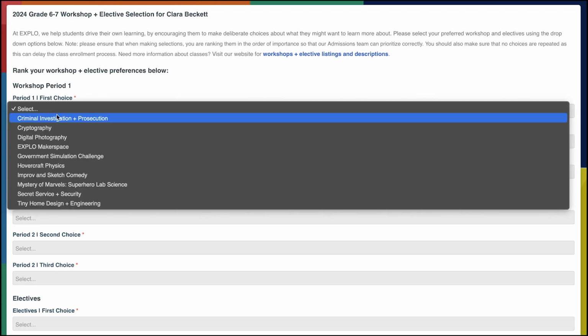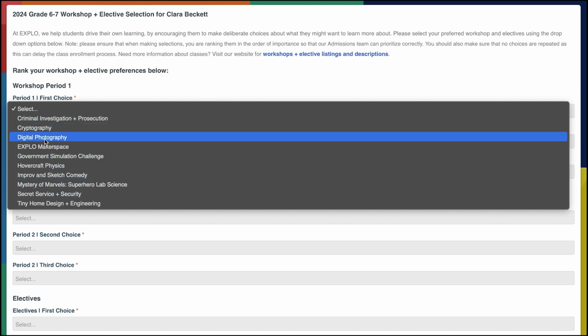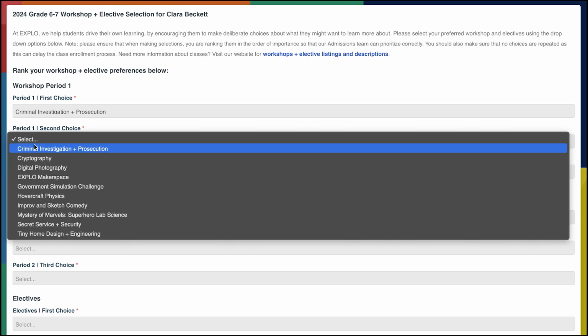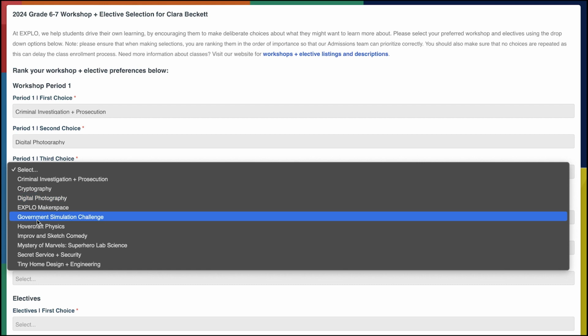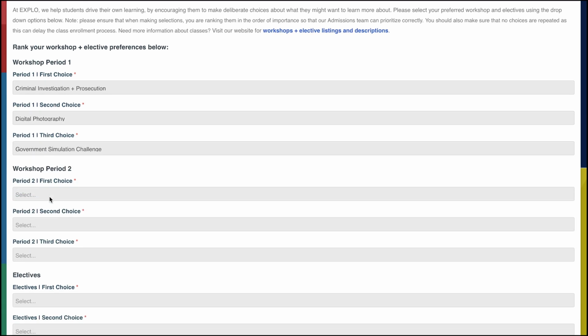You'll see here in the drop-down some options for each period. This is everything that's offered during that particular period for the appropriate grade and program that your child is enrolled in. So Clara here might be interested in taking criminal investigation as her first choice for her period 1 class. She is still going to list a second choice, maybe that's digital photography, and a third choice, maybe government simulation challenge. While it's unlikely that students will get their third choice, we still like to have that just in case.